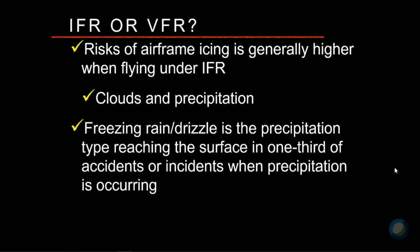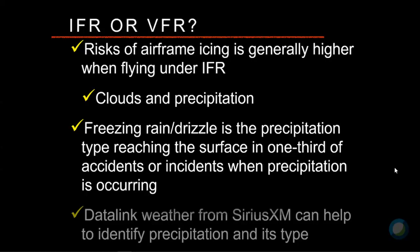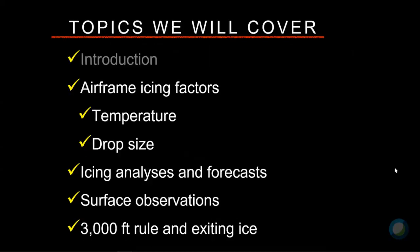However, even under VFR, you can get freezing rain and drizzle. In fact, in most cases, when we look at some of the icing accidents or incidents, one-third of those cases had freezing rain or freezing drizzle falling to the surface. So we do see a fair amount of accidents associated with that, not only in the clouds, but essentially below the clouds themselves. And certainly data link weather, like from SiriusXM, can help to identify instances of precipitation and potentially its type as well, whether it's falling in the form of rain, snow, or potentially even freezing precipitation.